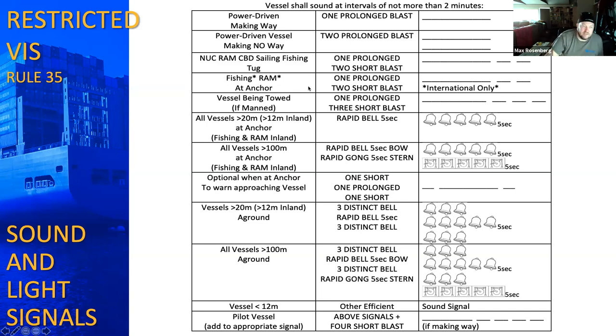The next signal that we're going to learn is for a vessel being towed. So typically that's probably going to be a barge, but it could be a ship that is being towed because it broke down, or another boat. And this, of course, is only going to be a sound signal used if the vessel is manned. If it's a barge with nobody on it, they're going to have a really hard time sounding a sound signal because there's nobody there to do it.